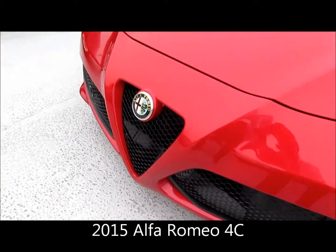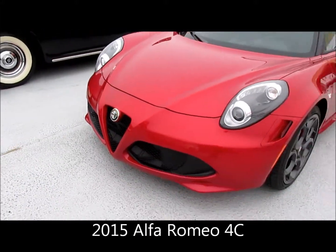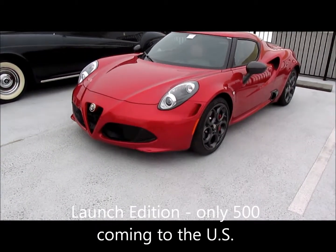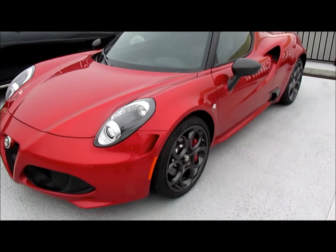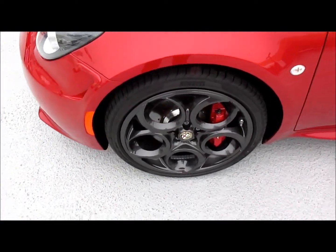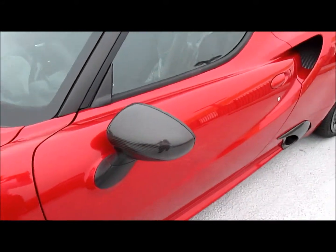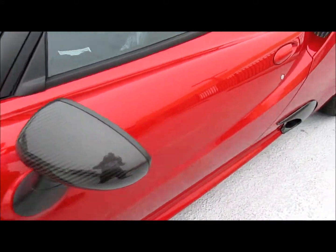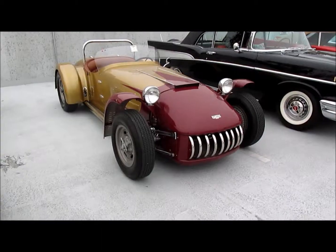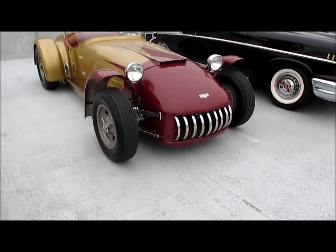Hollywood Wheels is also selling this Alfa Romeo 4C. This is the company's first entry car back into the US since the 1990s. It's a mid-engine, carbon fiber intensive car. Take a look at the brakes on this. This 4C is even rarer in that it has the carbon fiber package, so carbon fiber side mirrors and carbon fiber side vents.